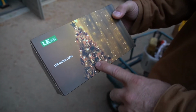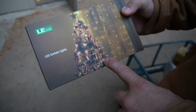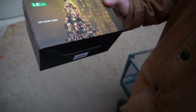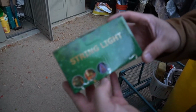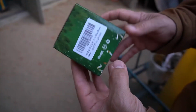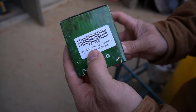These are the curtain lights that I showed you on the pump house by the water feature. These I would highly recommend if you're going to go a very large area, or if you want something to hang down. These are the string lights, just the basic string lights. These also on Amazon. These are green, and they're only 30 feet, so keep that in mind, because 30 feet will not go very far.